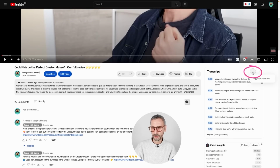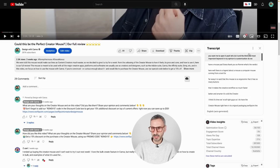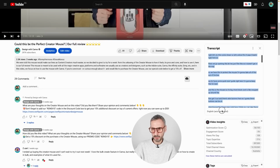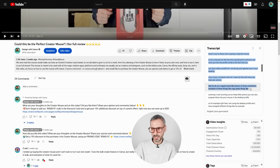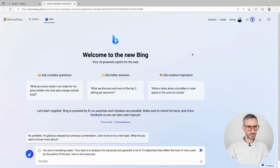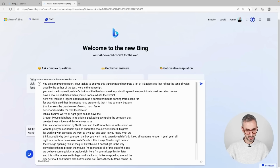What I'm going to do is toggle off the timestamps by clicking on these 3 little dots, toggle them off. And I'm going to start at the beginning. I'm going to copy about 5-10 minutes of text. Okay, let's go a little bit more, maybe up to here. I have no idea how much text that is. Come back to Bing. Okay, so right under my "here's the transcript," I'm going to paste this entire thing.